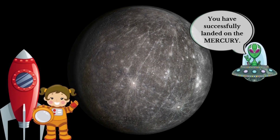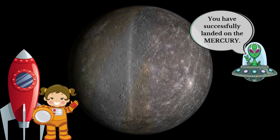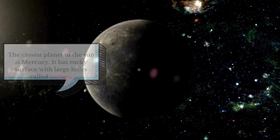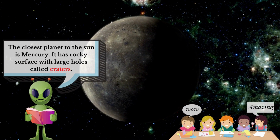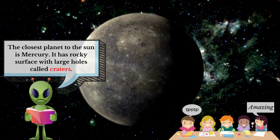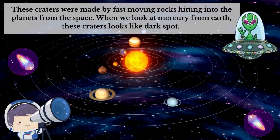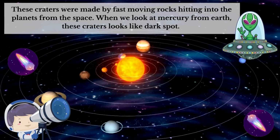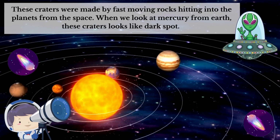You have successfully landed on Mercury. The closest planet to the Sun is Mercury. It has a rocky surface with large holes called craters. These craters were made by fast-moving rocks hitting the planet from space. When we look at Mercury from Earth, these craters look like dark spots.